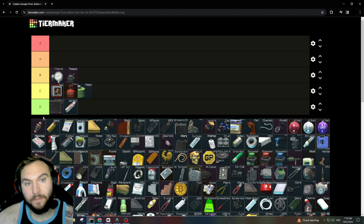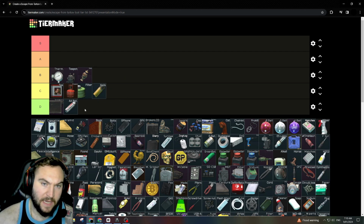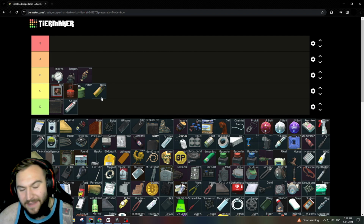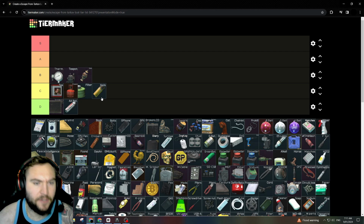Teapot I'd put in a B tier as well. Vase I'd put in a B tier as well. Nails I'd put in C. They're always roughly around 10 to 15 max. They're light. There's a lot of them. So if you pick up a few, you can make some money, okay?